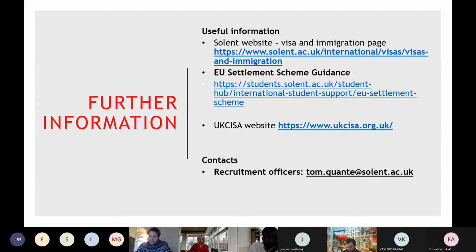But if you do need to know more information, we've got a dedicated page on our website for visas and immigration, and that will explain the whole student route. If you did arrive in the UK prior to the 31st of December 2020, obviously you may need some guidance on the EU settlement scheme, and we've got a link to our page on that, which involves a presentation that myself and Monica also did on that subject. And then there's the UKCISA website, and UKCISA are the UK Council for International Student Affairs in the UK, an organisation that represents international students, so including EU nationals.